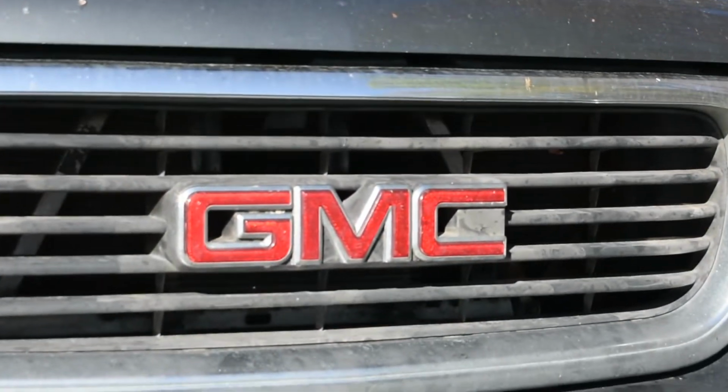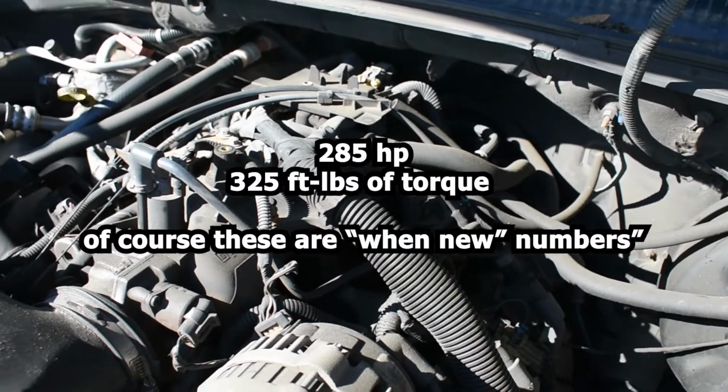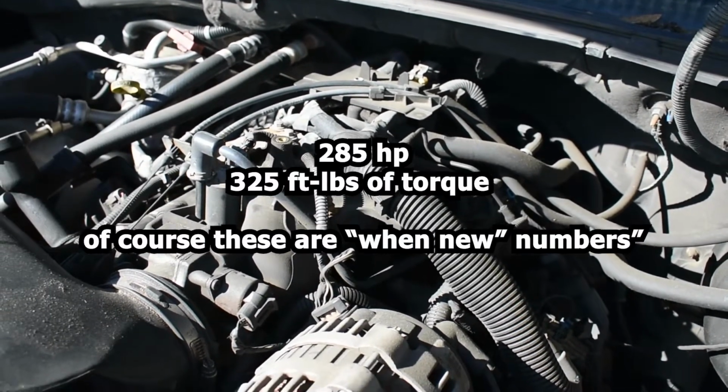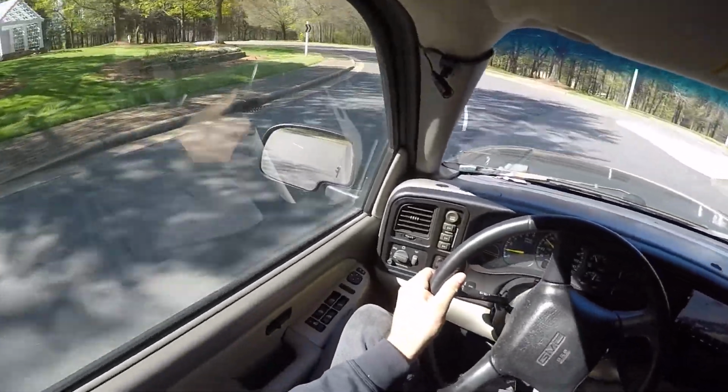572,000 miles at the time of recording. And on the original 5.3-liter Vortec 5300 LM7 to boot. There's no reason that this truck should be soldiering on like it is.